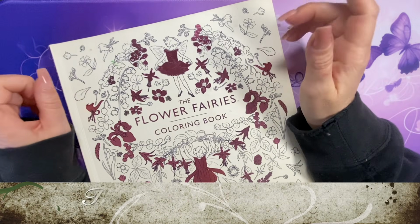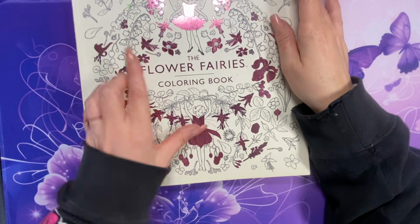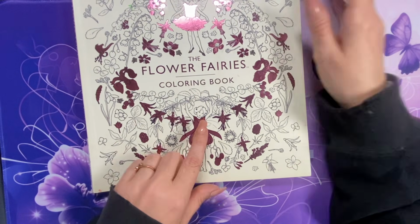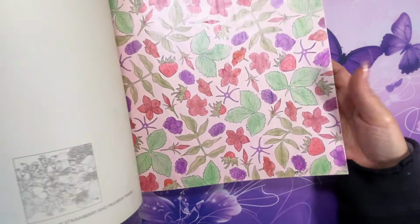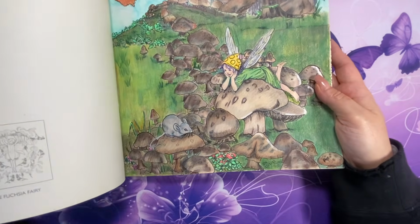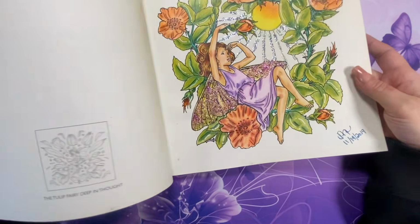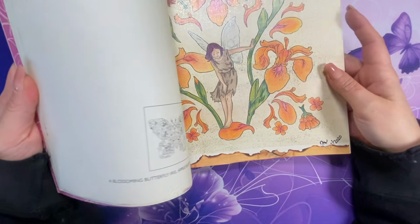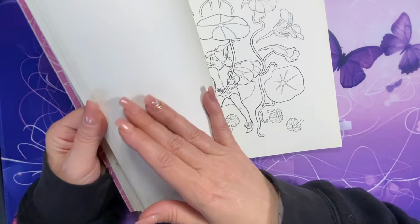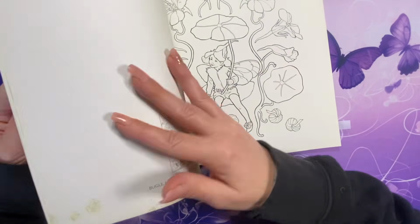The next prompt is the Seasonal Obsession. And this is the Flower Fairies coloring book. And it's just fairies. Very cute. Good paper. Very good paper. And I've had this book for quite a long time. This is another one that I got from like Book Outlet or something like that.